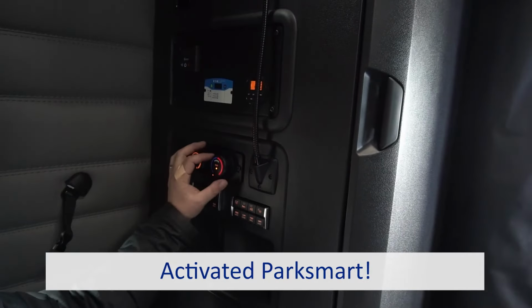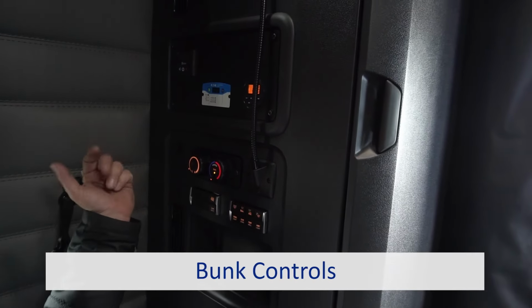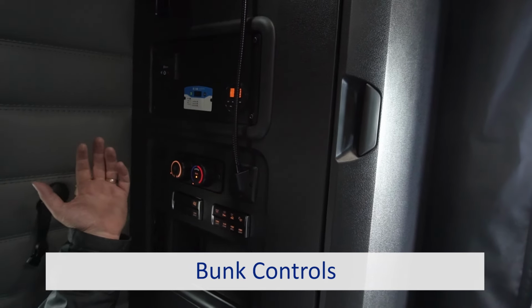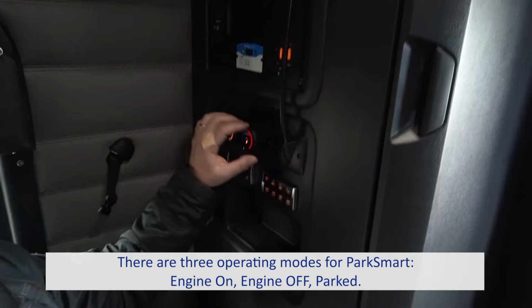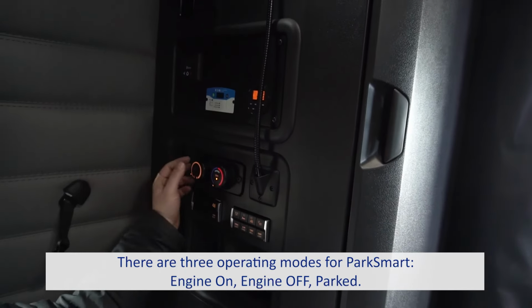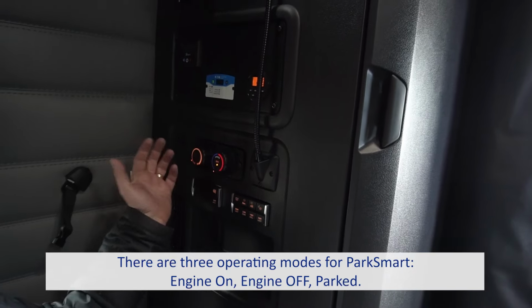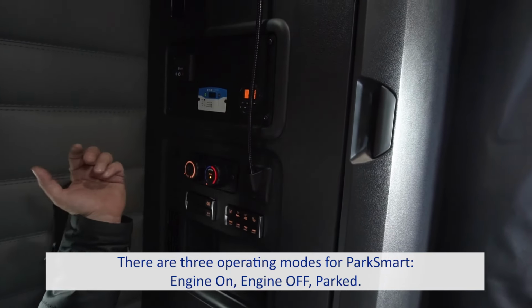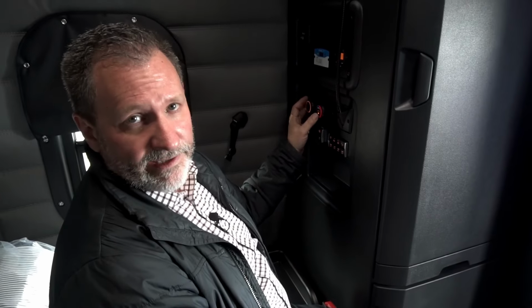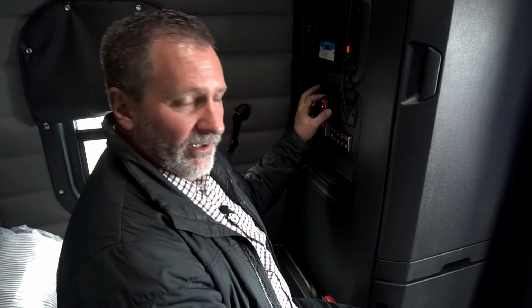So at this point, your heating and AC controls can all be controlled nice and easily from these controls in the bunk. By turning the fan speed on, the Parksmart will illuminate. You'll hear the HVAC system start. If needed, the engine will fire up to maintain a state of charge in the batteries. Once the state of charge is brought up to its appropriate level, the engine will turn off and the HVAC system will continue to operate until it needs another cycle of engine start again.